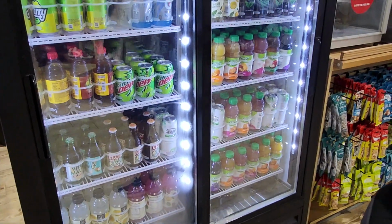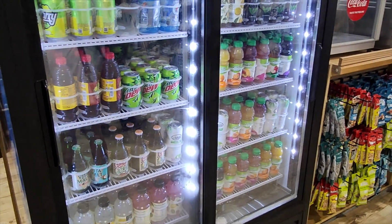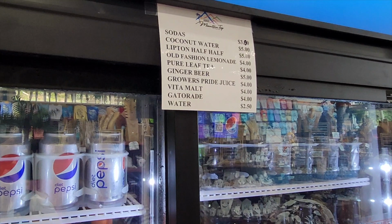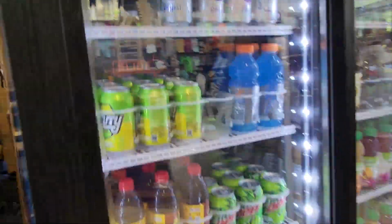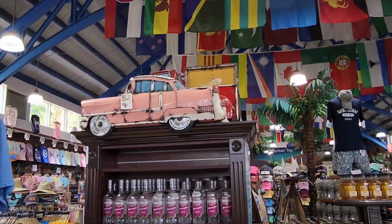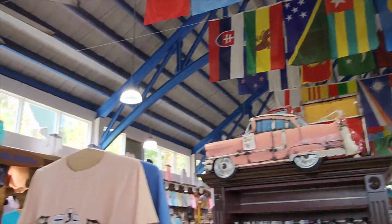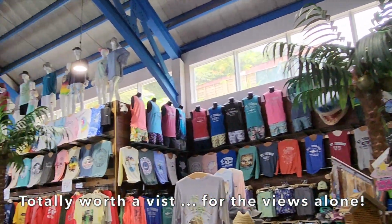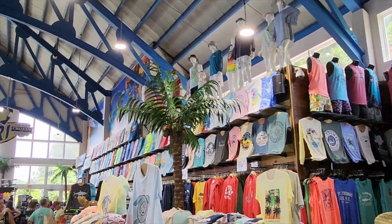So as well as getting the famous banana daiquiri, you can also buy soft drinks here as well. Prices are there, so not too bad. Great souvenir place. Interesting, some little knickknacks here to decorate it with. Very nice.